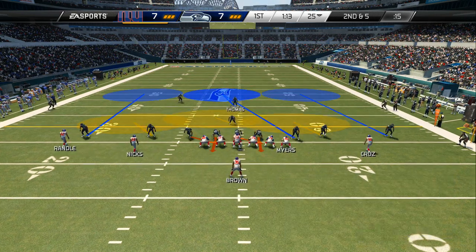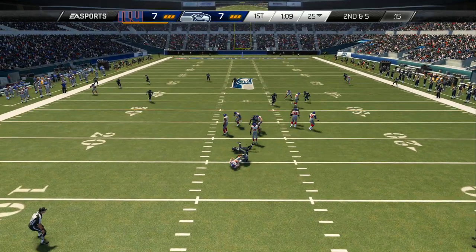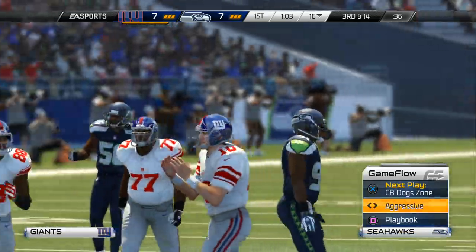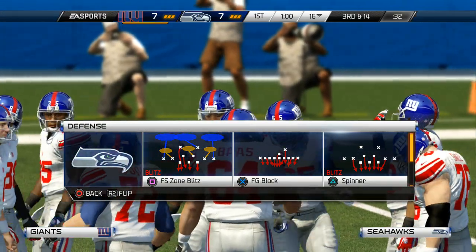Eli Manning will take it from the center here. Quick drop back. They're going to get him here for a sack. The offensive line did a terrible job that time, reacting to the blitz by the defense. They let the defenders come free, and they sack the quarterback.